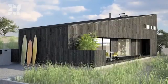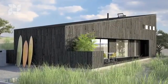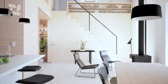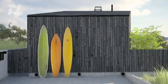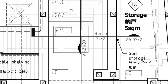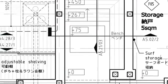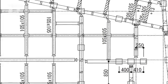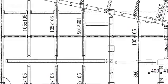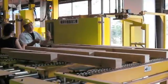At Bakoko, we are currently building a beach house for a private client in Chiba Prefecture, on the Pacific coast southeast of Tokyo. Our blueprints were redrawn by the pre-cut timber supplier into a set of schematics. The symbols at the junction of each post and beam denote what type of joint will be cut to fit them together.